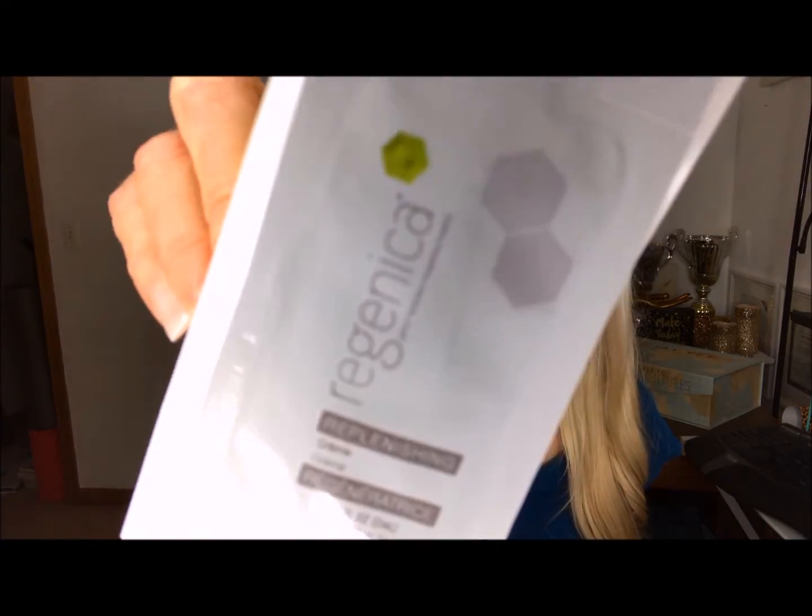Brianna actually adds a lot of different skincare lines to her site constantly. So this is by Regenica, and it's very similar to the TNS serum. So I requested a sample so I could try by Regenica. This way I can compare, but since I find that I like the TNS, I don't see myself switching from it.